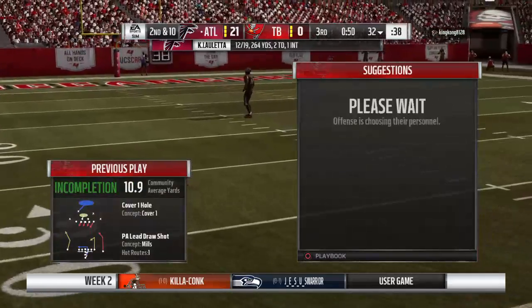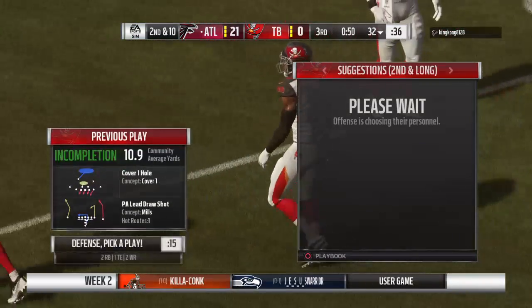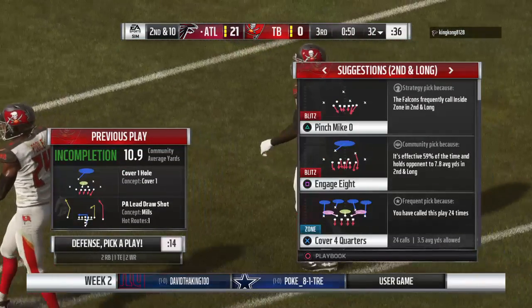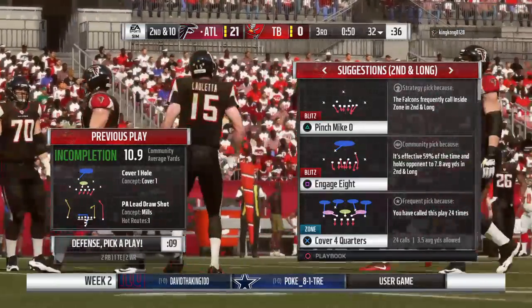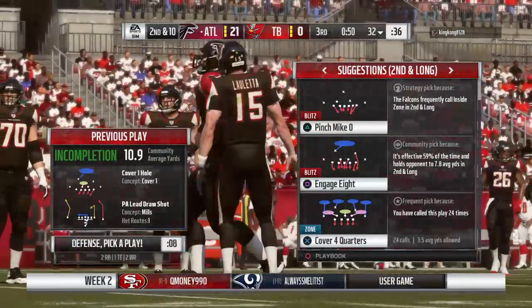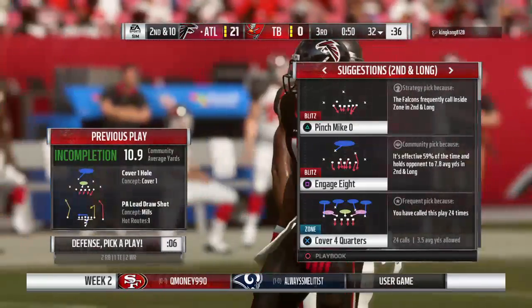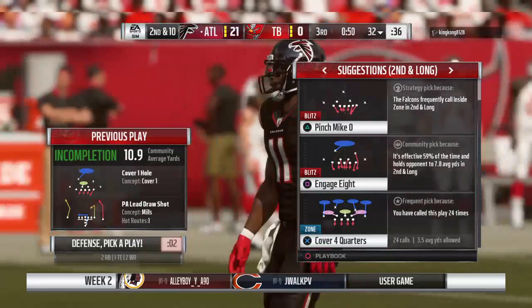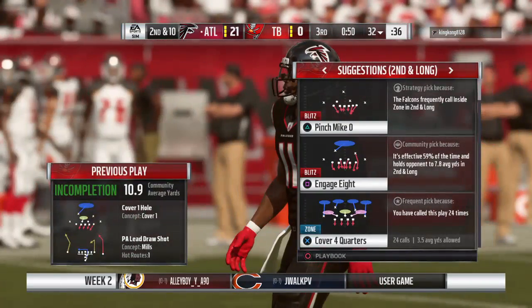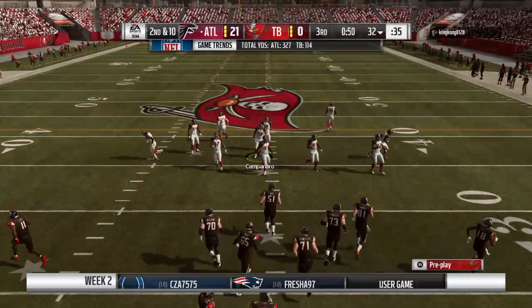Meanwhile, they take a shot to start the drive, but this is going to wind up incomplete. I know exactly why he tried to throw the ball to Julio Jones there. He's never considered covered. He's either too fast or too strong. You always try and get it to him, especially on those deep passes. Here's 2nd and 10 now from about the 32.